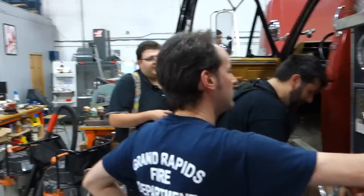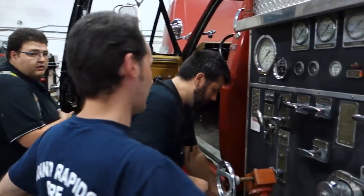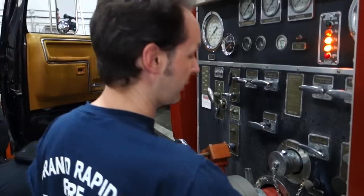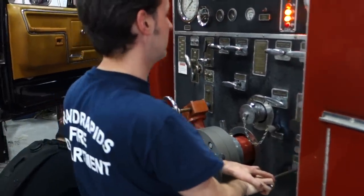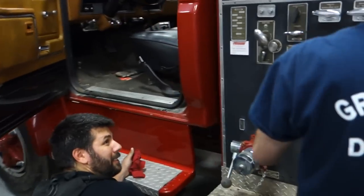Huh? That leak in the tank or something else? I think that's something else. I'm going to flip a couple things back out. Tell me if it starts leaking again. Ready? Tank discharge. It hasn't stopped.